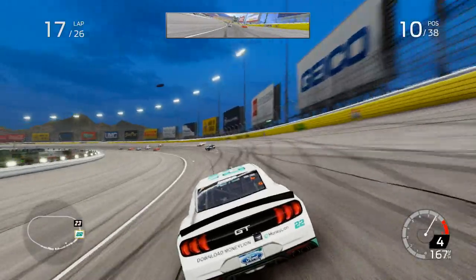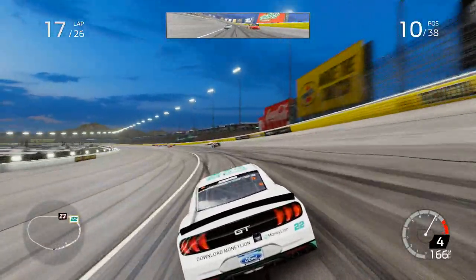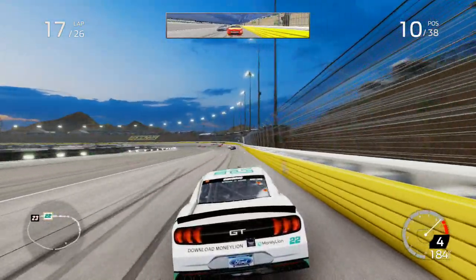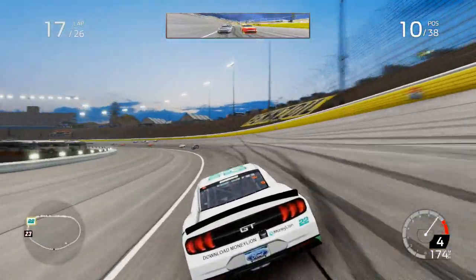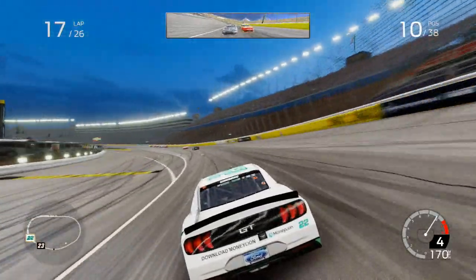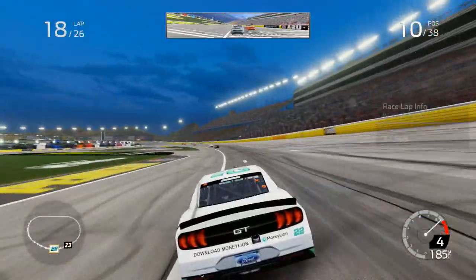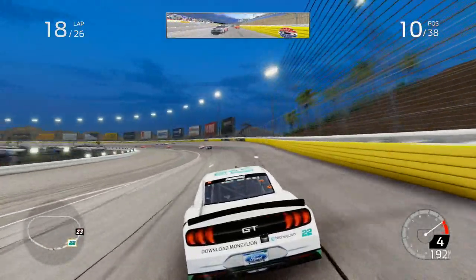Don't tell me that's... Oh no, I thought it was Noah Gragson, it's Jeremy Clements, that's alright then. Yeah, the car is definitely too tight. I mean, I probably should have pitted and changed that. But then again, that would have put me at the back of the field, but I would have been on much fresher tyres. So now they're starting to stack up behind me. Okay, so at least I know I'm not very good at Las Vegas still.